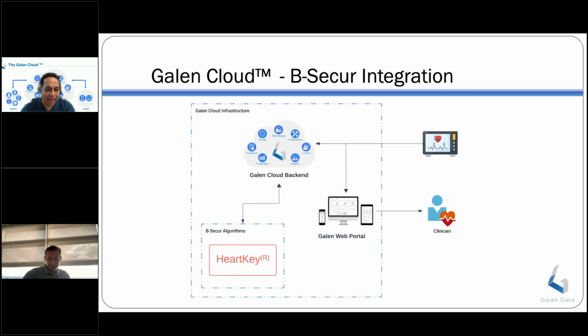We will share usage information, like how many times the HeartKey algorithm was used, mostly because that's how the pricing is going to work. But in general, just to clarify, everything runs locally within the Galen cloud infrastructure. And if you choose to leverage this integration in the future, your data is still kept within the silo you have within the Galen cloud. So there's no real sharing of information here.